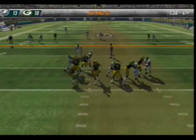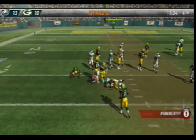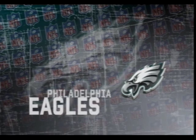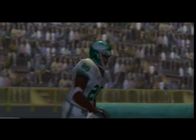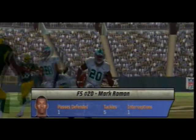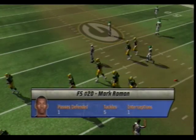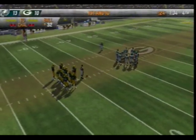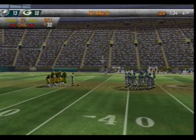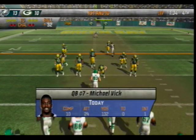Going to the air on first down. Throws it. The defense has it. It's loose. The Eagles roll on it. An excellent play towards this fourth quarter drive. So they're ready to go on offense after the interception.